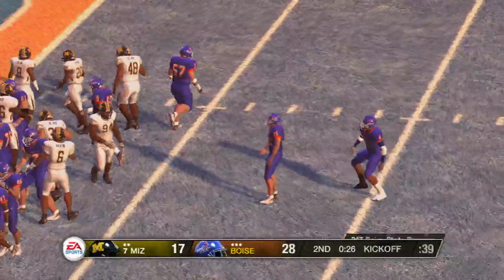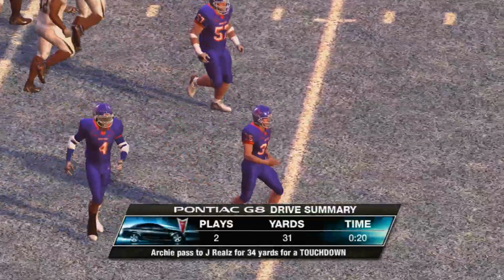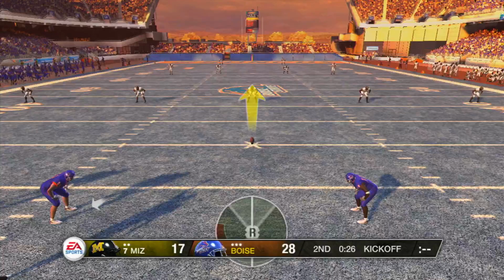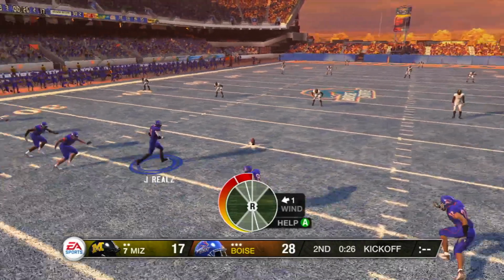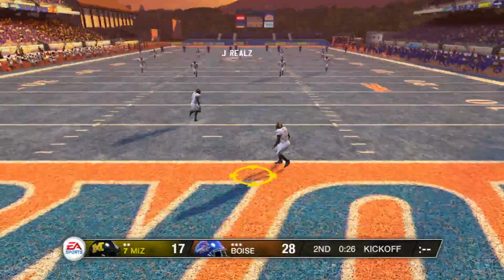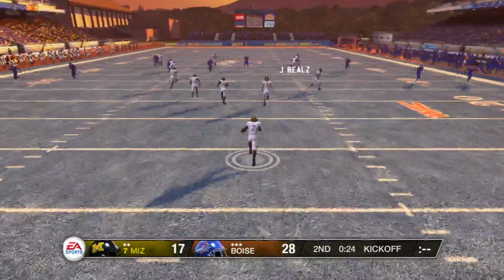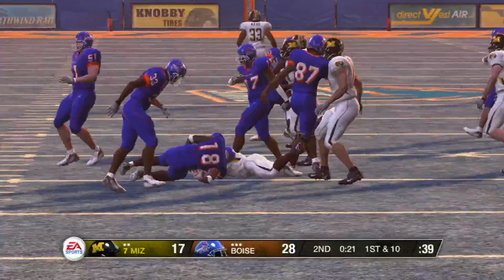He splits the uprights for the extra point. And here's the Pontiac drive summary. They line up to kick this one away. And he got all of this one. Great kick. Tackle at the 25-yard line.